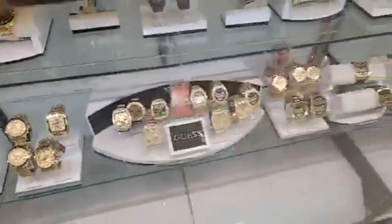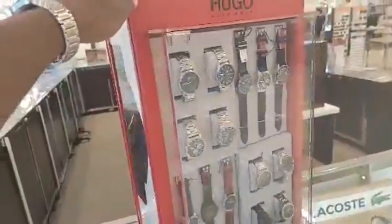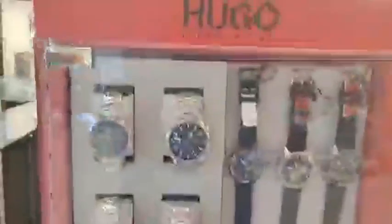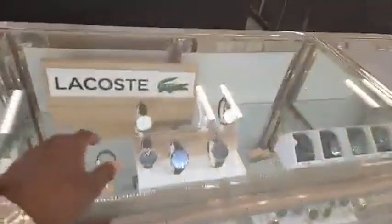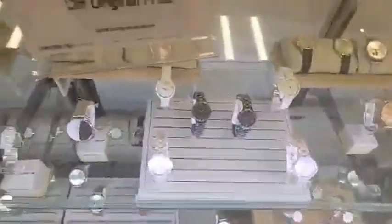And we do not have the price for these, but I'm guessing if you go online, you will find the price for these watches. And I'm just going to show you here. Let's see. Okay, these are Hugo Boss watches. All right, Lacoste. Really nice. Calvin Klein, and here we have a 15% off, right?